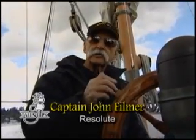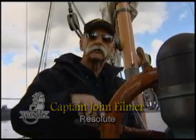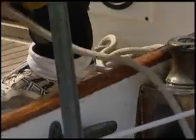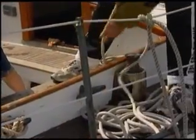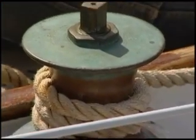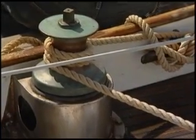Yeah, she was built in 1939, and it was the third in a series of 12 yawls built by the Luders Company in Stamford, Connecticut, specifically for the U.S. Naval Academy at Annapolis for their sail training program. She was used at Annapolis until the mid-60s, I believe, and then they surplused all 12 of them out and replaced them with fiberglass hulls.